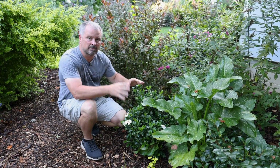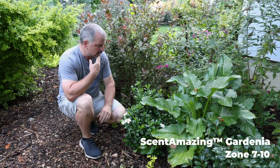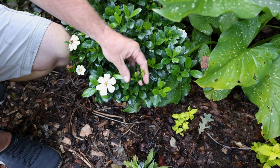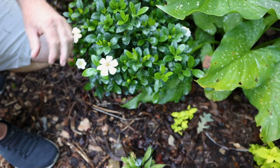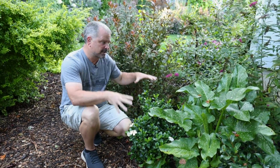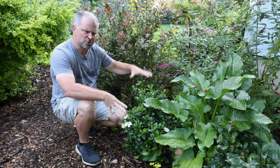Next up is this ScentAmazing Gardenia. This one is about to come back into what amounts to almost full flower. That was one of the reasons this one was selected. It has this ability to bloom heavily in late spring, early summer, like the rest do, and then put on some new growth and then put on a new set of flowers. So it's extremely fragrant, an extremely compact grower. This calla lily has got to be pushed back a bit from it, but it's a super compact grower.